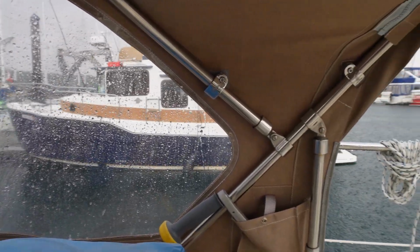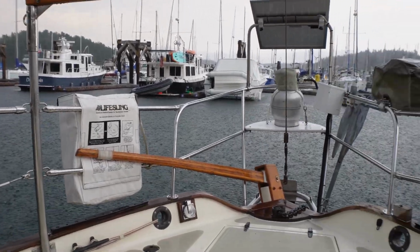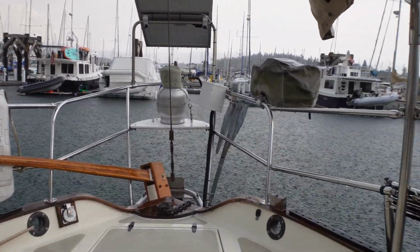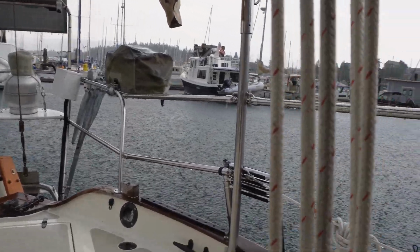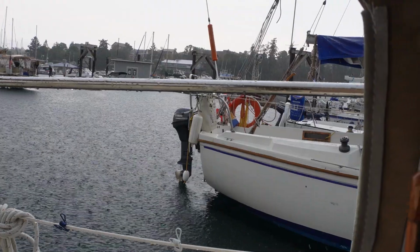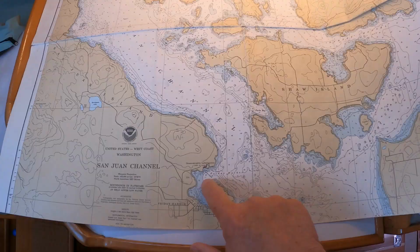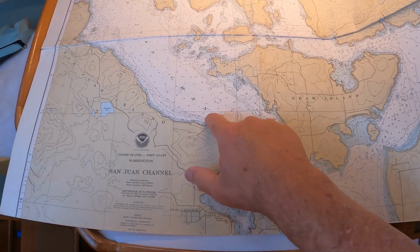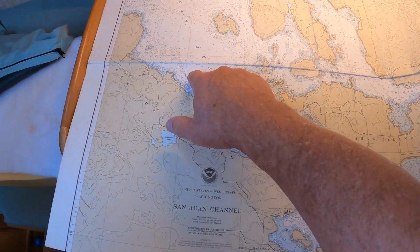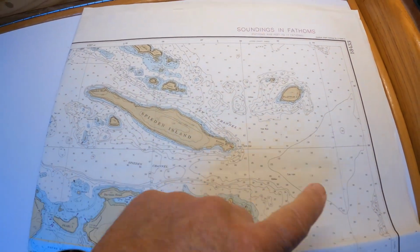We spent a second peaceful day below deck, listening to the rain, reading, and relaxing. Once the nasty weather had cleared, we headed north up the San Juan Channel to one of our favorite anchorages, Reed Harbor on Stewart Island.